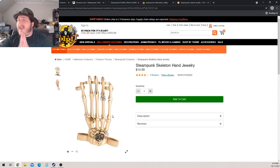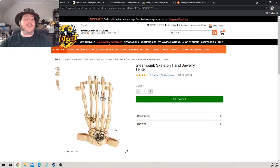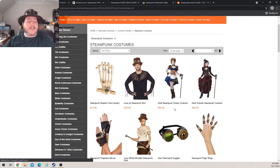If cost is your only grace, $15 on this is pretty good for one of these skeletal hand jewelries. If you're getting a real one made of brass that's articulated, with things like this on it, that's going to be a much higher price from some of the vendors I've seen.